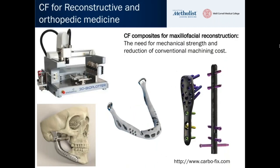Going back to the carbon fiber materials, what we are intending to do with Automobili Lamborghini is utilize, again, 3D printing capabilities to develop new tools for internal fixators for orthopedic applications, as well as maxillofacial reconstructions, which are really, really big, of course, in orthopedics.